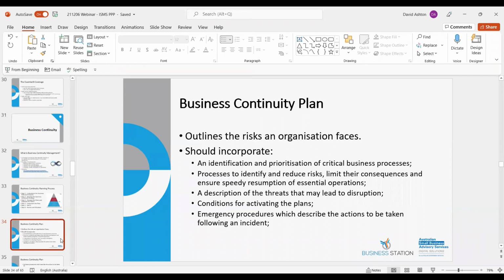So you need to identify, in developing your plan, it's really that risk assessment, and then putting in place the treatment plans for that. So identify and prioritise the business processes and the processes to reduce the risk and limit the consequences of disruption. Description of the threats that may lead to disruption, conditions for activating the plans, and emergency procedures which describe the actions to be taken following an incident. So it's really a step-by-step process. Look at what your risks are to disruption of your business. Put in place the risk treatment plans for those, and then monitor those and test them regularly.